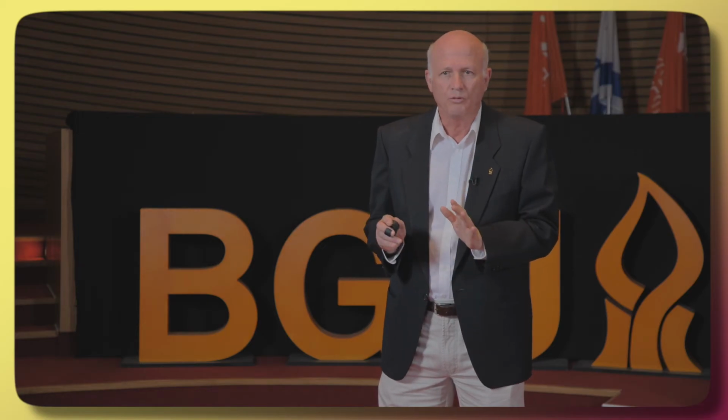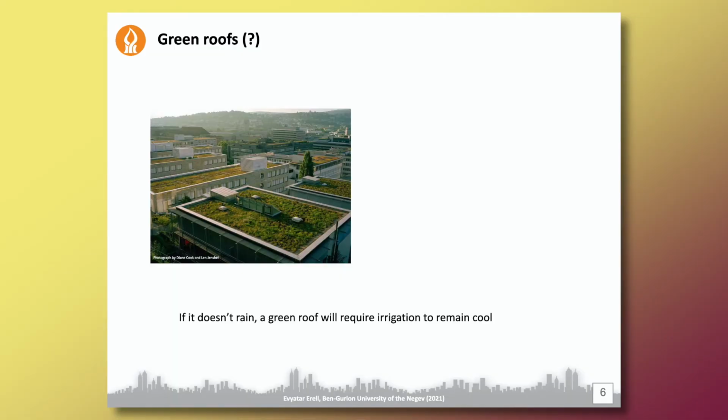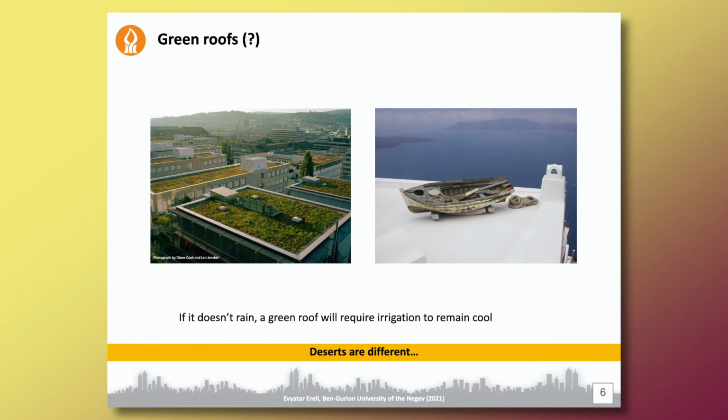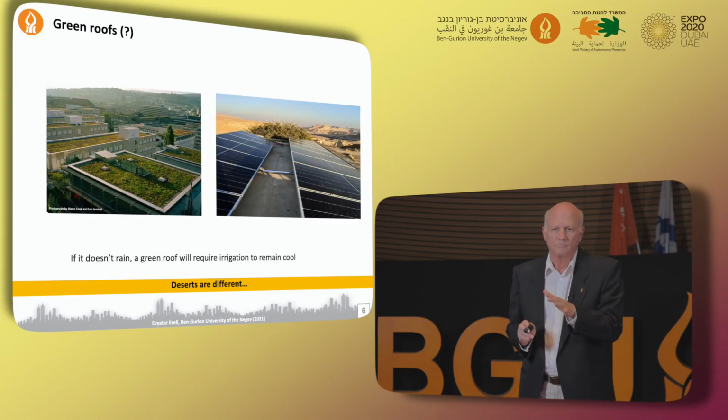Well, how about green roofs? We've all seen images like this, in this case, a photograph taken from Freiburg in Germany. The only trouble is that if it doesn't rain, a green roof will require irrigation to remain cool. So yeah, deserts are different, that's obvious. Well, how about the traditional Mediterranean response? A whitewashed roof. That actually works pretty well, except maybe let's replace that boat with photovoltaic panels to generate electricity.